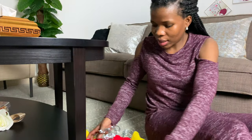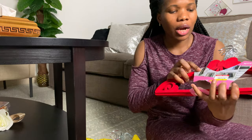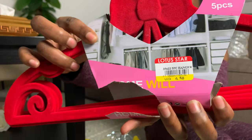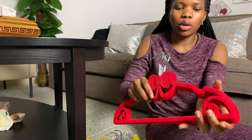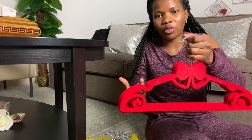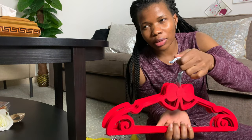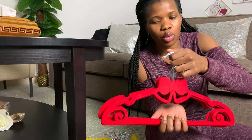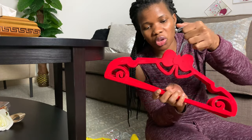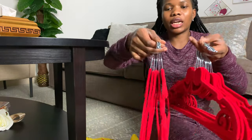The other thing I bought are these hangers. I got plenty of these hangers because I really needed some hangers. This is how they came. I got each at 6.50 dirhams. I already took off the packaging, so they all come in a pack of five. This is how they look. The reason I bought this is, first of all, if they are velvet, it's hard for clothes to slip off. And also the fact that it has this for strapless dresses. It's just beautiful. I love the red color. I already bought some other red hangers from a different shop, but I got only a few packs there, so I needed more, and they didn't have the red. So when I saw this, I was like, oh yeah, I need to take this. So I got plenty of these. You can see it comes in a pack of five.